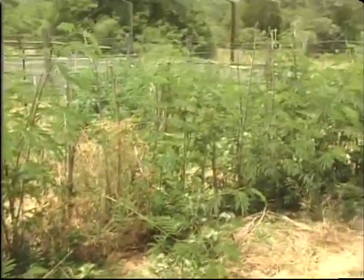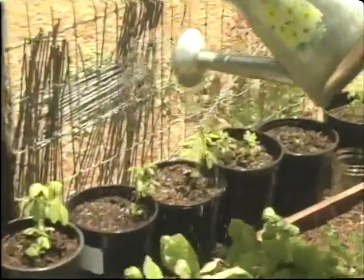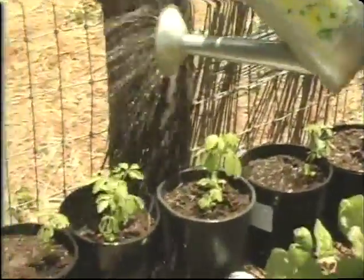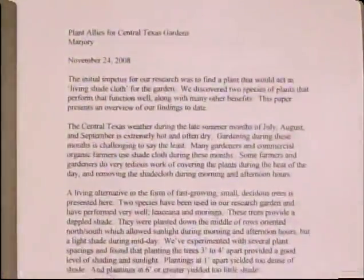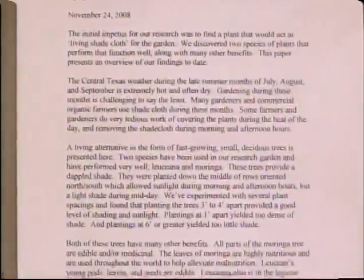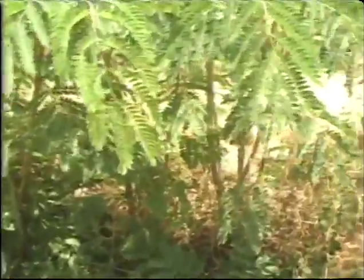There's just a tremendous amount of research available on both these trees, as they are used extensively in developing countries to alleviate hunger and malnutrition. See the document titled Plant Allies for Southwest Gardens, along with other information in the Documents section. Also, we will have more to say about Leucaena in the Perennials and Other Essentials section of this DVD.